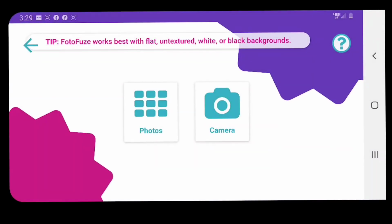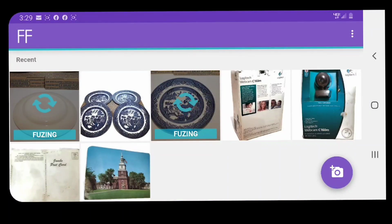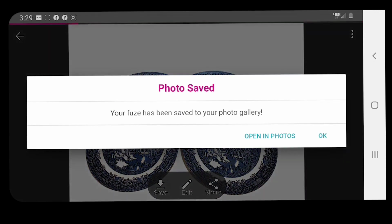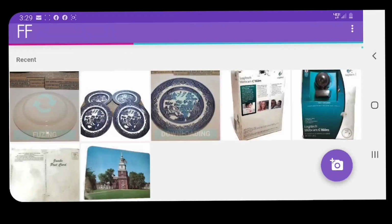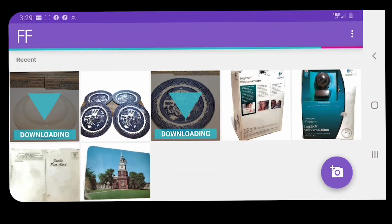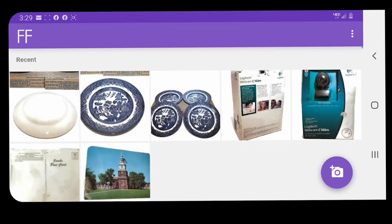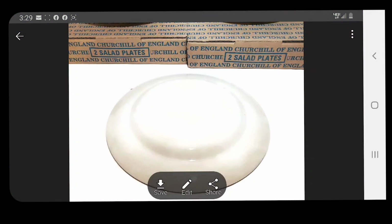So now we can click on our first one, and you can see how pretty the background came out on that one. We're going to save it. And we're waiting for the other two to finish. There's one. We're going to save that one. FotoFuze is a great app if you don't know about it. That's not too bad, so we will save that one.